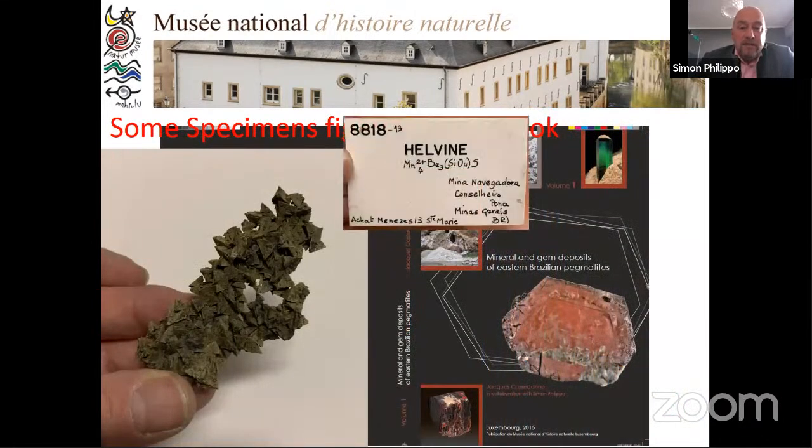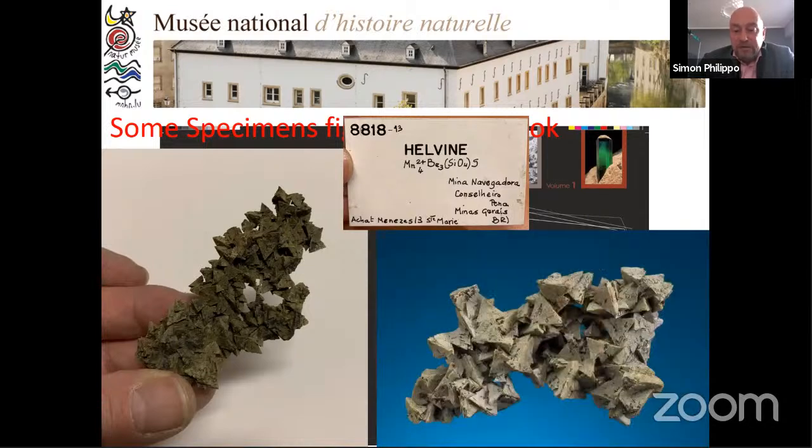Here you have a very nice hambergite from the Navegadora mine. Navegadora, we will speak about it again just after. It's the locality with the very well-formed and very gemmy garnets. But also, it's a rare beryllium borate found in this locality, and with very good crystals here, a good shape, a good group of crystals.